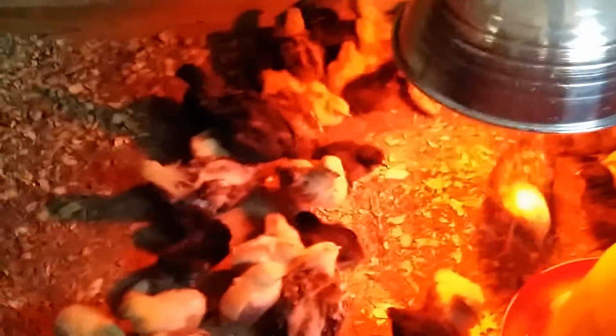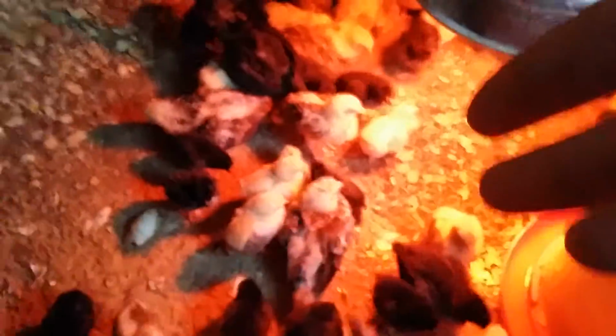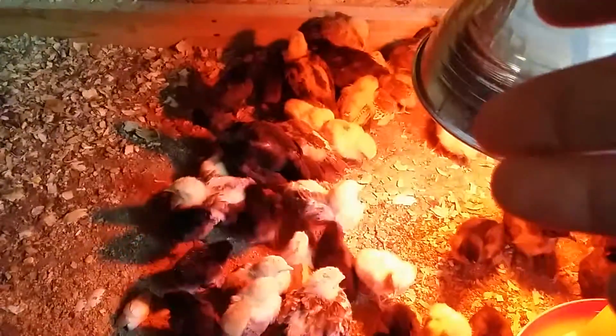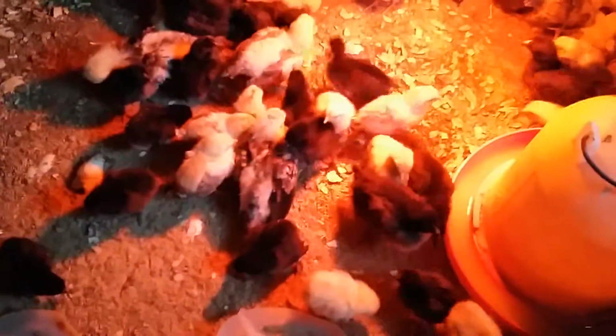But you'll see a lot of them in an area like this where it's kind of where they just feel comfortable at the moment. It's not too hot, it's not too cold, it's just right. And they'll lay down, they'll take a nap, just kind of hang out. And that's what they do.